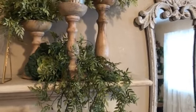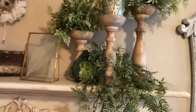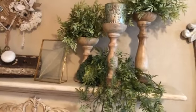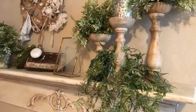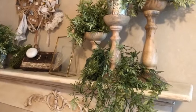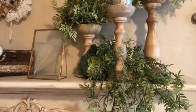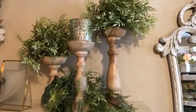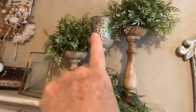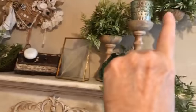And then I have 2 sets of candlesticks left. These are just the natural color. They could be painted. I got them in from Country Chic Paint to do paint classes. So we had a whole bunch of them, but I like them natural as well. So I kept 2 sets unpainted. Well, we've had more, but we've sold them. And then I added this little cup that matches those cups, so we kind of pulled that look over.